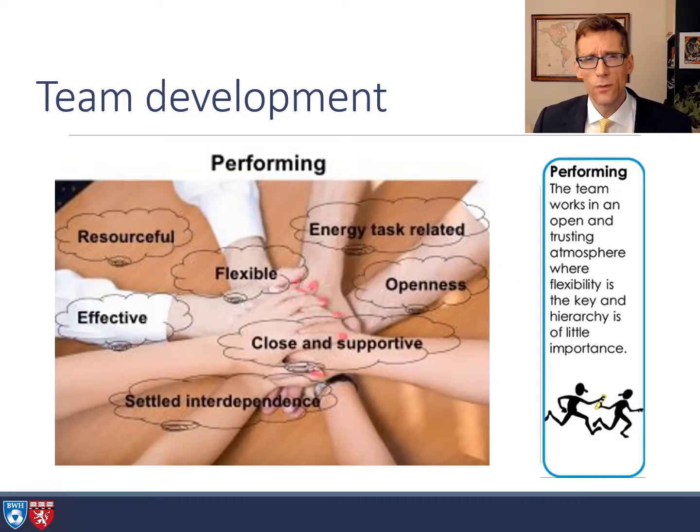And finally, the fourth stage is performing, and this is our goal. We want to get the teams to performing as quickly as possible and keep them there as long as possible. This is where there's a high level of cohesion and trust between team members. Teams are functioning at peak efficiency. Less oversight is required. Issues still do come up, but by this point, teams have strategies for resolving problems without compromising timeliness or progress. The members are close and supportive. There's openness, and there's less concern about the hierarchy.